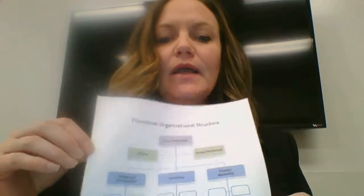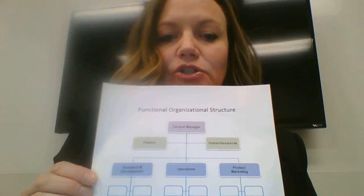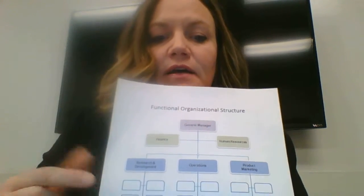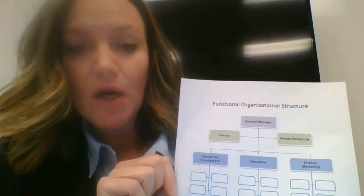As I talked about the org chart earlier, I wanted to share this with everybody, because this is key. When there's a restructure and new jobs are created or jobs are eliminated, this is how the remaining organization finds out what the new organization looks like. In this example, and this is just a basic one, you see at the top here is the general manager. Reporting to the general manager are finance and human resources. They both report into the general manager. And then you have these three levels down here, which are process development, operations, and product marketing.